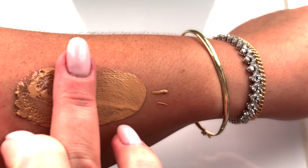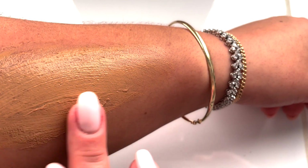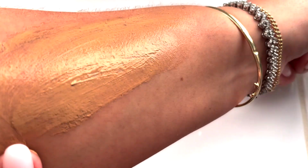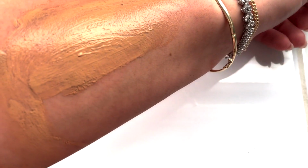And if you're just tan on vacation, it's gonna be perfect. It's beautiful on the skin. It looks absolutely fantastic. It really does. I would say it has light to medium coverage. You can build it up slightly, but not too much. It gives you a very nice, natural, glowy, beautiful finish. Just perfected your skin, but better.